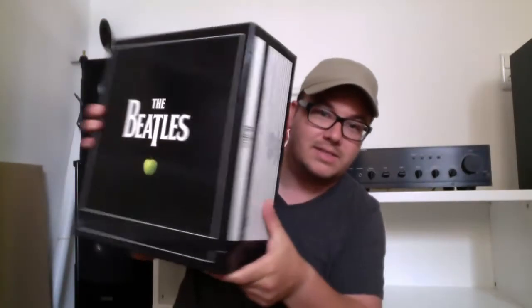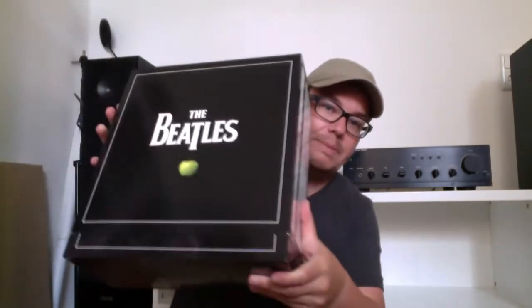It's a bit too heavy to show, but this is the Beatles stereo box set. Every single Beatles album in the original artwork on vinyl, stereo recording, German pressings, including a thick, very, very nice photo book, and I just love it. Awesome. Okay.